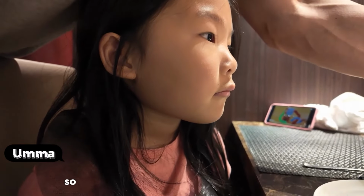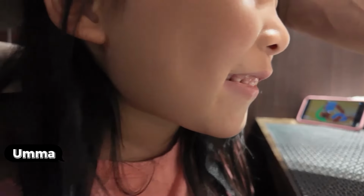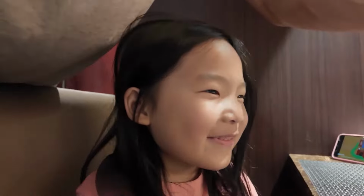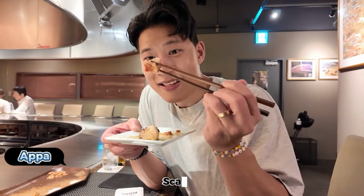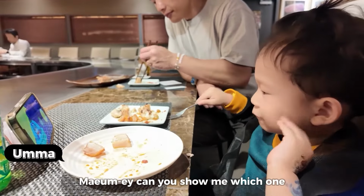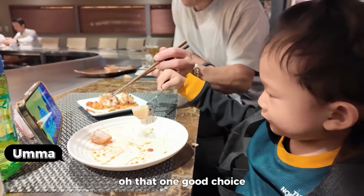This girl's a steak lover, so she can't keep her eyes off of those steaks. I can tell. This girl won't even eat her fish and scallops. She's just a steak lover here. Scallops. So Mommy, can you show me how you eat it? Which one are you gonna eat? Oh, that one. Good choice.